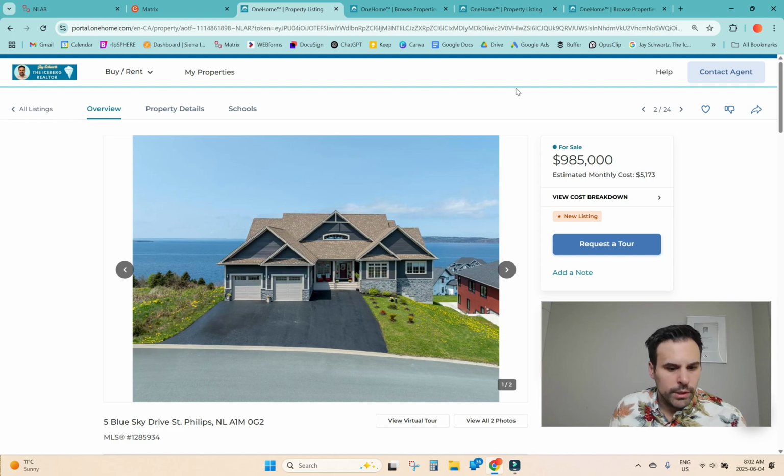So if you're wanting to look at this one, mark down this MLS number here, 1285934, and maybe look it up later in the day or tomorrow, see if those photos show up.